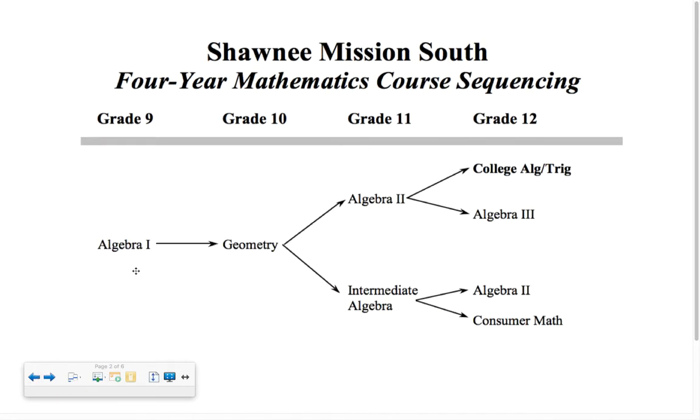As I talk through these, what I would like for you to see is that this progression is what we would call our standard progression. This isn't behind a year. This is our standard progression with a ninth grader in Algebra 1. And what I'd like for you to notice is what they can do by the end of high school. They can end up in a college algebra course, which has potential college credit attached to it.